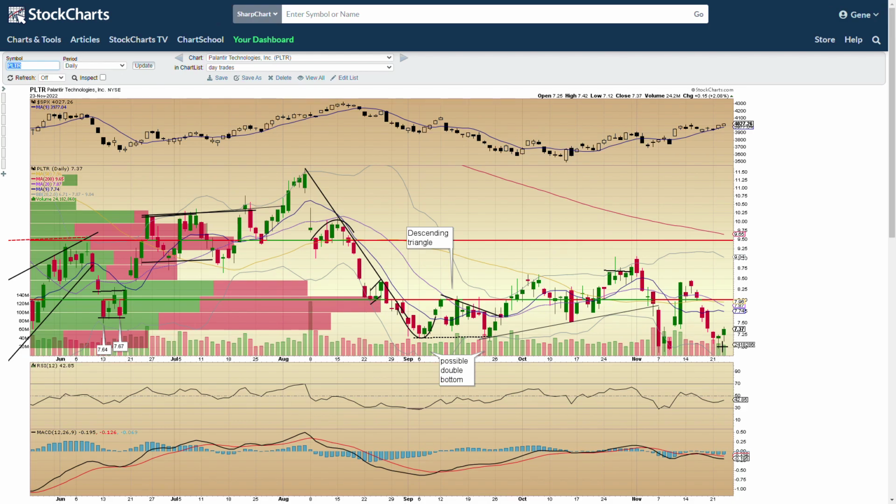Palantir, another one. Possibly look for a move. You had your close down here, moving up. Look for a move up to this 9. It's hard to say because you got a low and a higher low, but you have a high and a lower high. So it's just kind of possibly forming a longer term symmetrical triangle. We'll have to see where that goes.